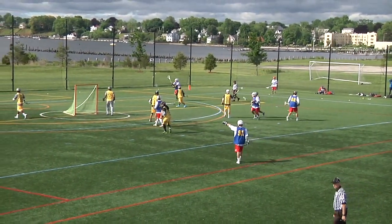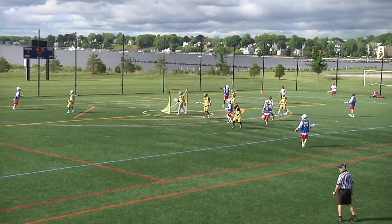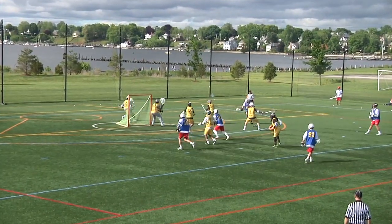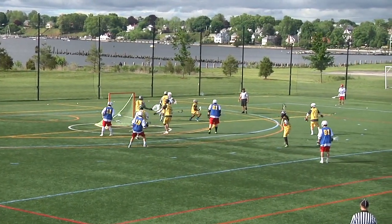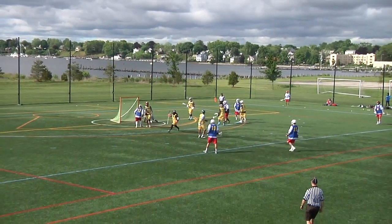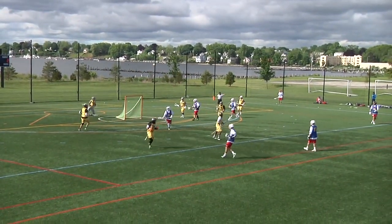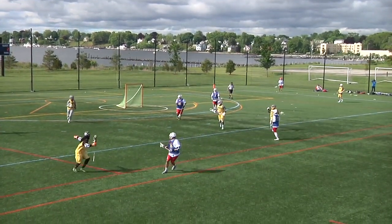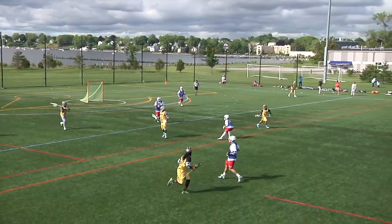Got a 4-2 score still. Jamaica in the lead with about 12 minutes left in this one. Little invert action from the Philippines. A really nice feed right there to the crease. A good take, but again, the Jamaica goalie coming up big, making another big save.